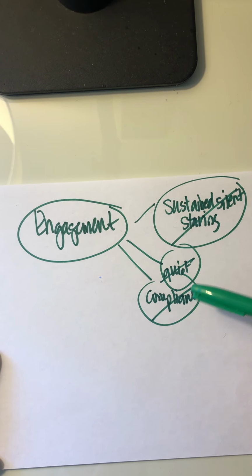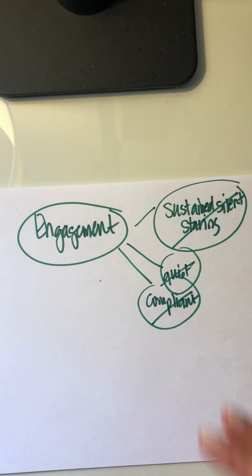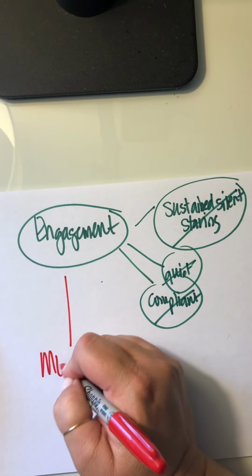And I think a lot of times we can get into the habit of seeing compliant kids as like, oh, my kids are on target because they're well behaved. So well behaved does not equal well engaged necessarily. So what we're really focusing on doing here is figuring out, how do we measure engagement?